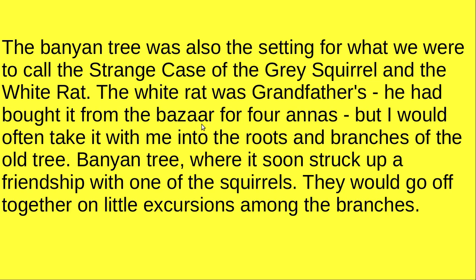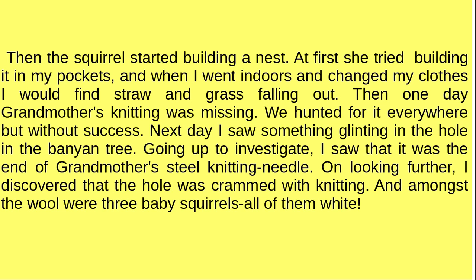The banyan tree was also the setting for what we were to call the strange case of the grey squirrel and white rat. The white rat was grandfather's. He had bought it from the bazaar for 4 annas. But I would often take it with me into the roots and branches of the old banyan tree, where it soon struck up a friendship with one of the squirrels. They would go off together on little excursions among the branches. Then the squirrel started building a nest.